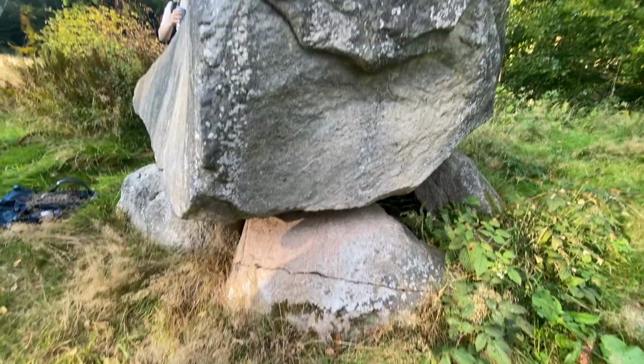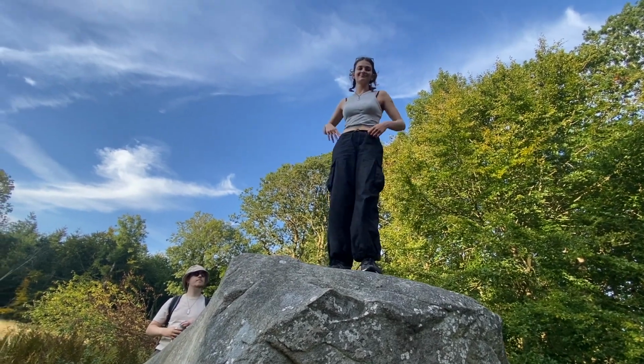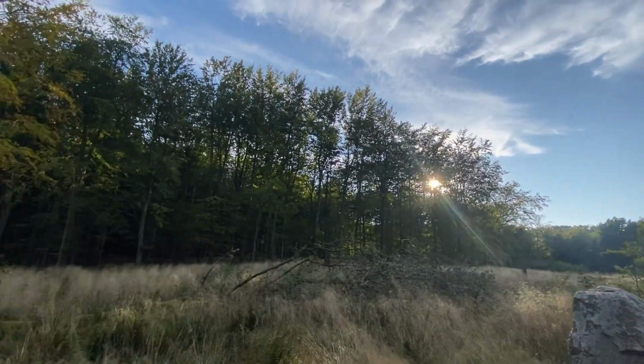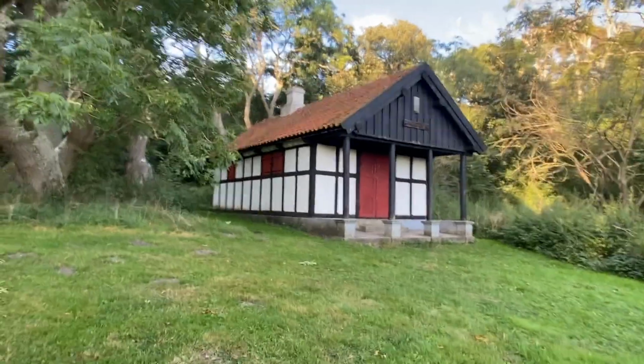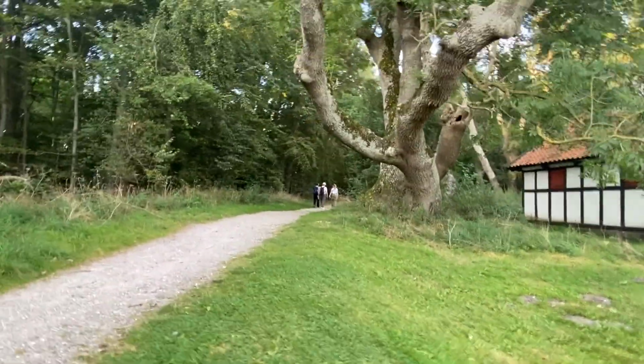Sam and Erin were very excited about the Danish Stonehenge. I didn't quite get the hype. The surroundings were pretty, but they were literally just a couple of rocks. On our travels, we walked past this cute little cottage near the shoreline. I'm not sure what it's for, but there were plenty of people walking past with camping gear. It must be a great spot to set up a tent for a night or two. It was then home time.